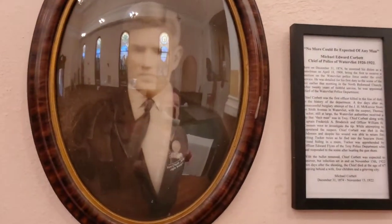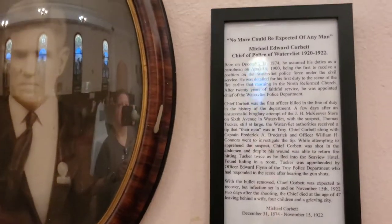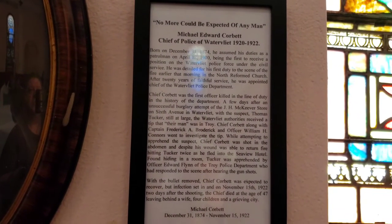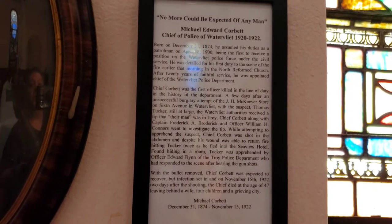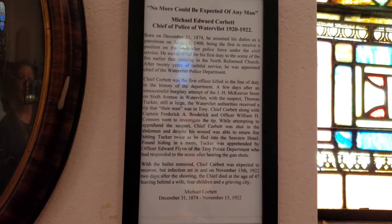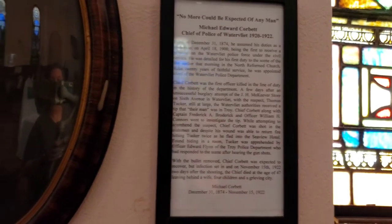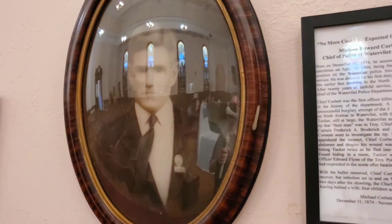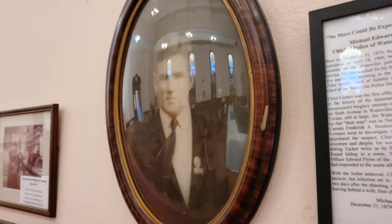Here's the old chief of police of Watervliet. No more could be expected of any other man, Michael Edwards, Chief of Police, Watervliet, 1920 to 1922, born December 31st, 1874. Very, very interesting. So that was the Chief of Police of Watervliet. All right.